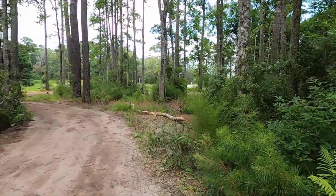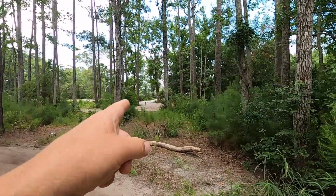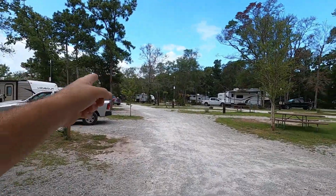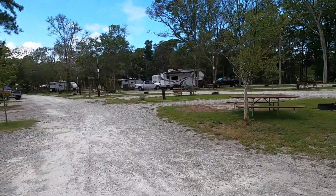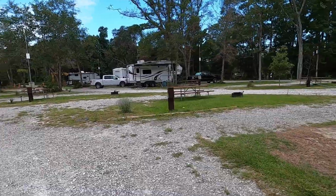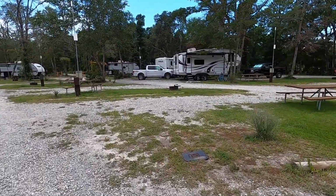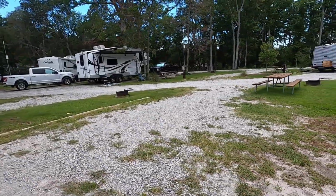But again, you're not that far from anything else. So if you wanted to hit the shower and that nice bathroom, it's just right through these woods here, up that path. Maybe hard to see, but 1, 2, 3, 4, 5. Almost every site here has a Wi-Fi extender, which makes the Wi-Fi pretty good. Here's some of your shorter sites. If you wanted to fit your car and a camper, it'd have to be something like a 15, 18 foot long camper. Trolley's here.